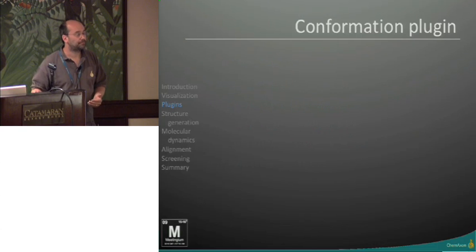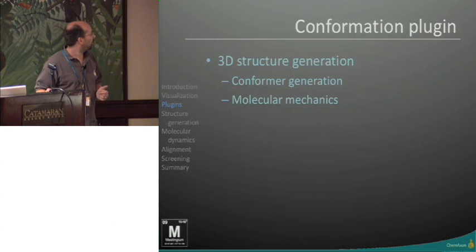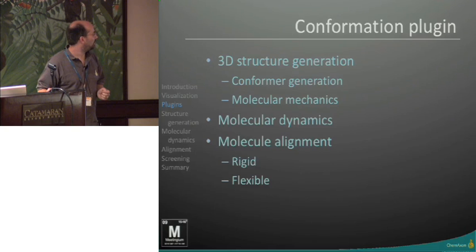Yet another plugin for 3D stuff is the Conformation plugin, and I will detail this. It contains 3D structure generation. As I said, that's the key step to leave Flatland behind and go into the 3D world. This can generate a 3D structure for a 2D molecule. It can generate multiple conformers. It comes with simple molecular mechanics. It also contains some molecular dynamics calculations. And the newest addition to the Conformation plugin is molecule alignment.